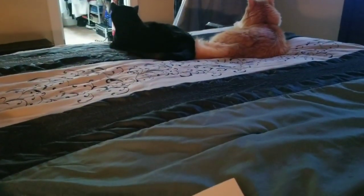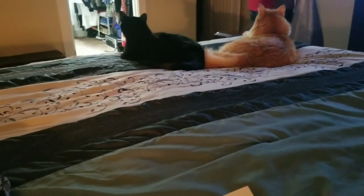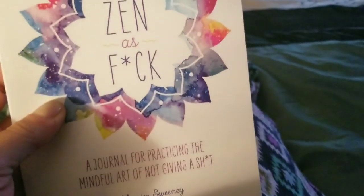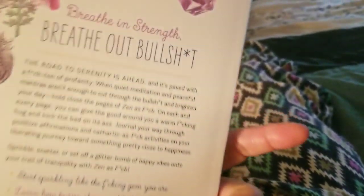That's it. So movie is over. We decided to watch Second Act with Jennifer Lopez and Leah Remini. It was funny. We liked it. We're watching the news and some weather. Got 2 kitties on the bed with me. And I was checking out my new book that my best friend got me for my birthday. I love it. She's the best. This is a pretty funny book, I gotta tell you. The Art of Not Giving a Shit.